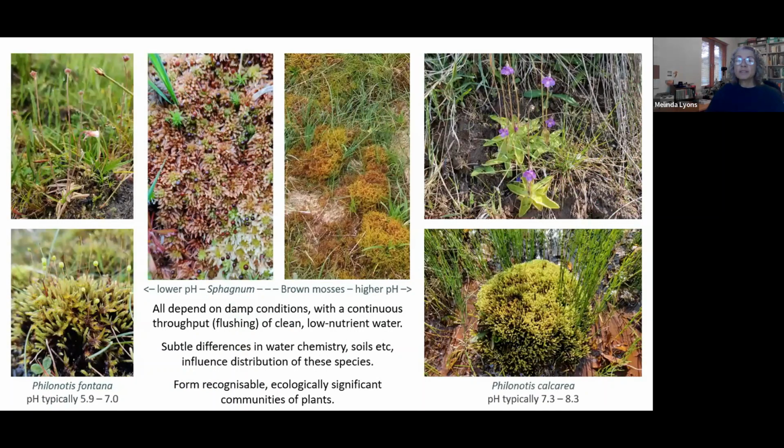Okay, so if we bring all these things together, on the left-hand side, we have the low pH springs. So we have our sphagnum, our pale butterwort, and Philonotis fontana. On the right-hand side, we have the higher pH springs. We have the brown mosses, the common butterwort, the Pinguicula vulgaris, and we have Philonotis calcarea. So the pH on the left-hand side is typically a little bit below 7, and the pH on the right-hand side is typically a bit above 7, even sometimes a little bit above 8. So they can go quite high sometimes.